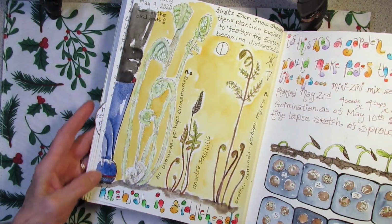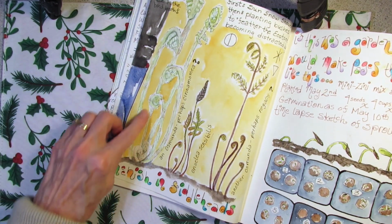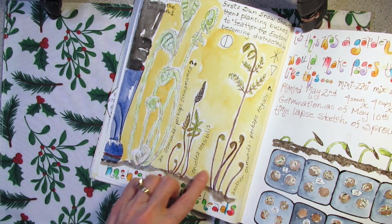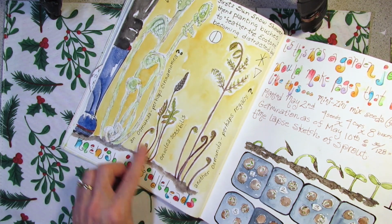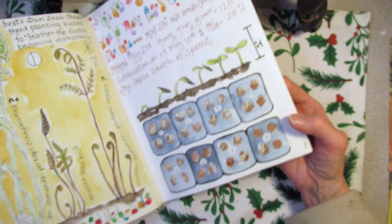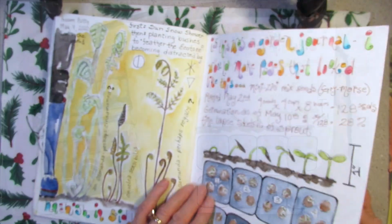Okay, moving on. Here's my boots. And I'm showing, here's my leg, showing how tall these fiddleheads were. And these are all different fern species. And this one I was growing some zinnias from seed.